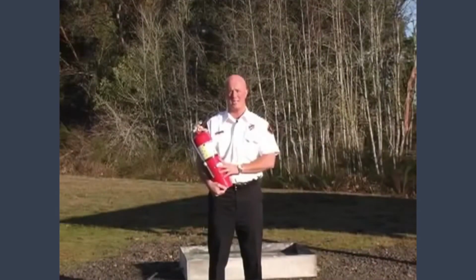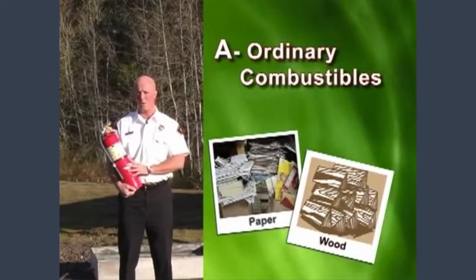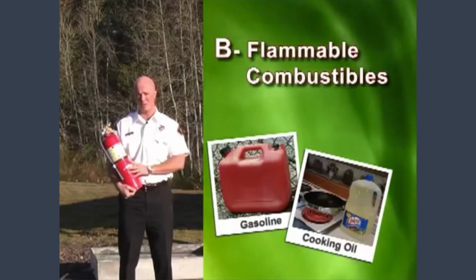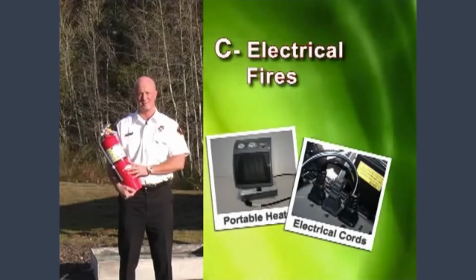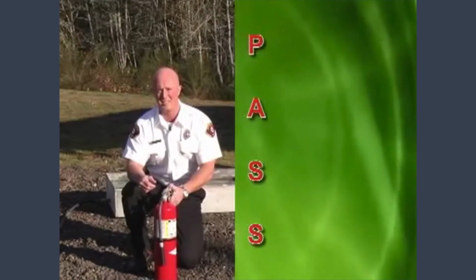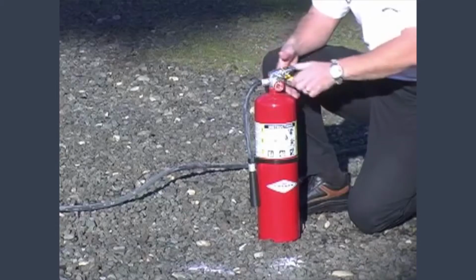Fire extinguishers are rated A, B, and C fires. A being ordinary combustibles such as paper and wood products. B being flammable and combustible liquids such as gas. C for electrical fires such as your toaster or blender. To use the extinguisher, remember PASS. Pull, aim, squeeze, and sweep.